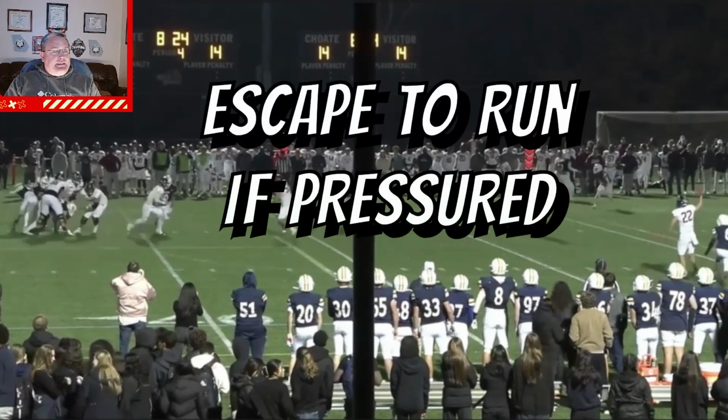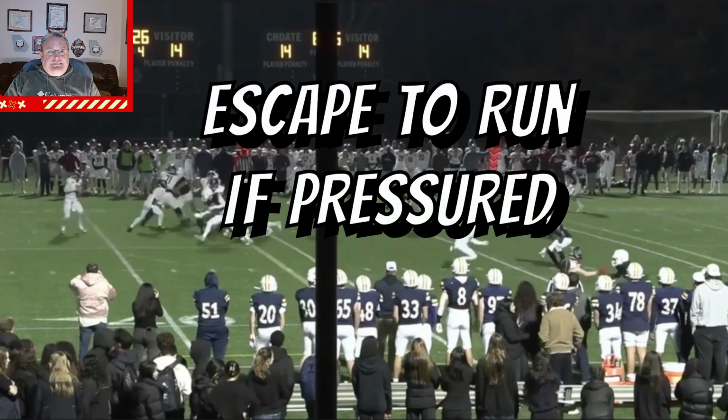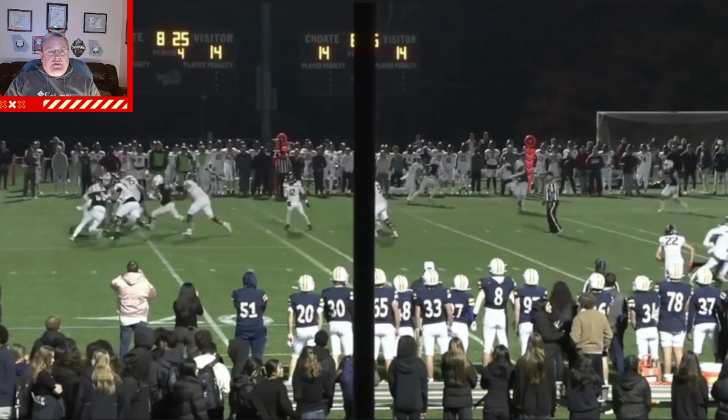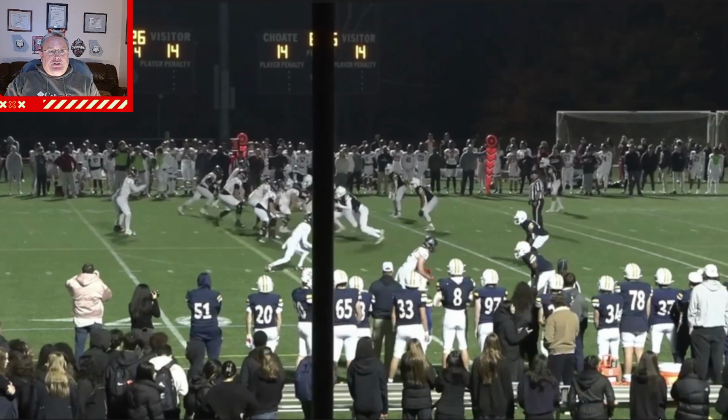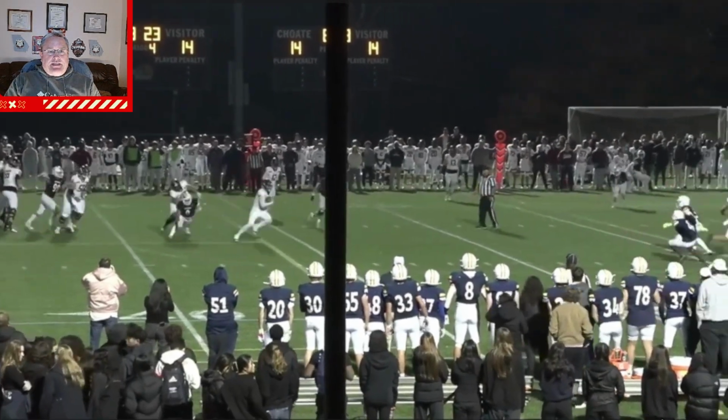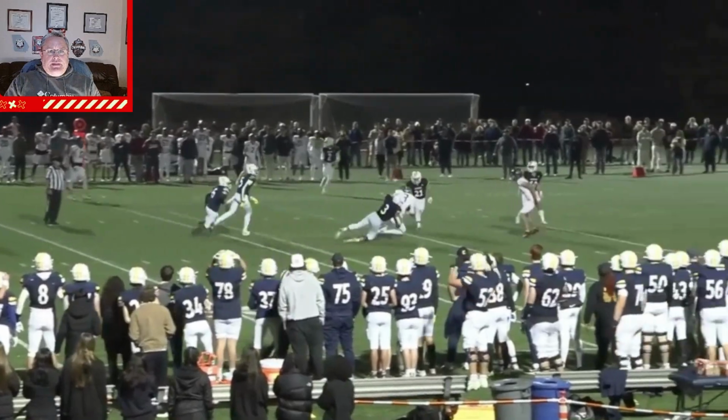Lastly, Ryan ain't afraid to run. Most quarterbacks have to have the ability to do this right here, and he has the ability to scoot when he gets put under pressure by the defensive lineman. You can see here just a nice knack and awareness in finding open field.